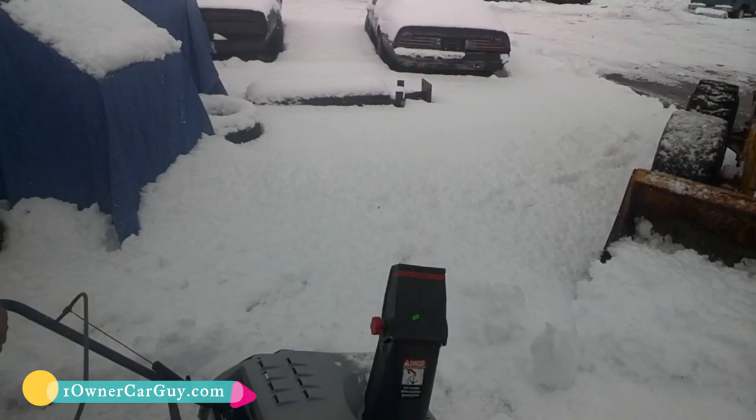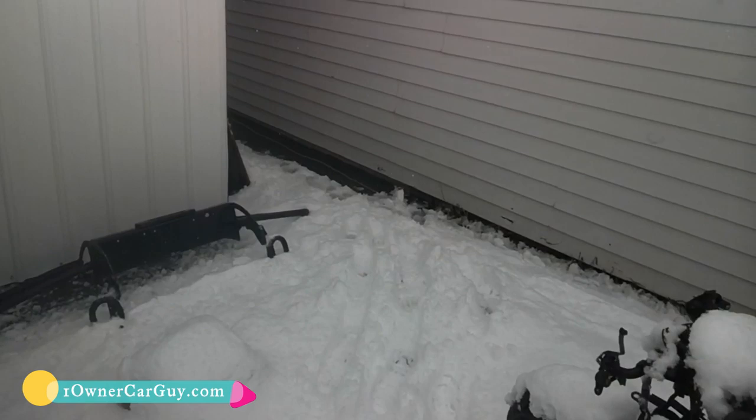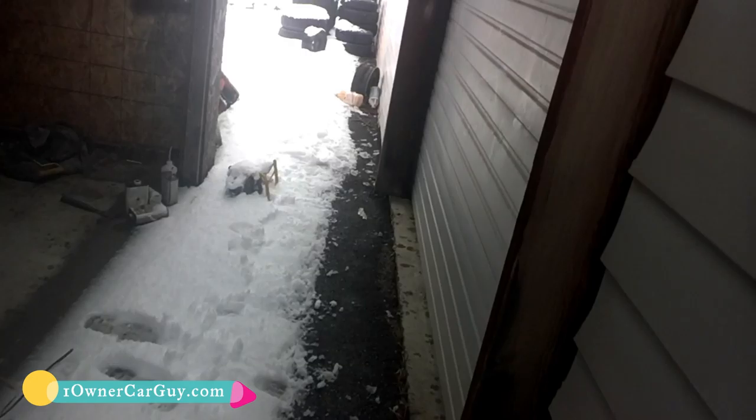Full start too, huh? Wow. Dude, it fired right up. I can't believe it fired up so fast. You said it was missing an air cleaner though, huh? Yeah, but in the snow you shouldn't need one. Why not? Suck snow, buddy. Suck snow.